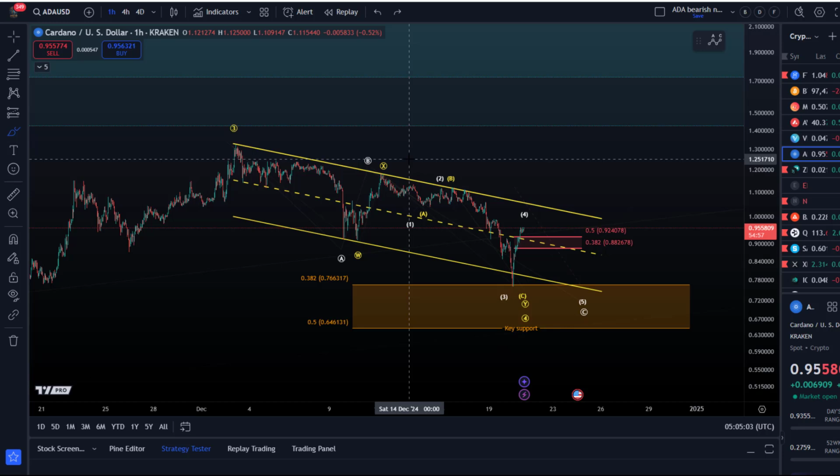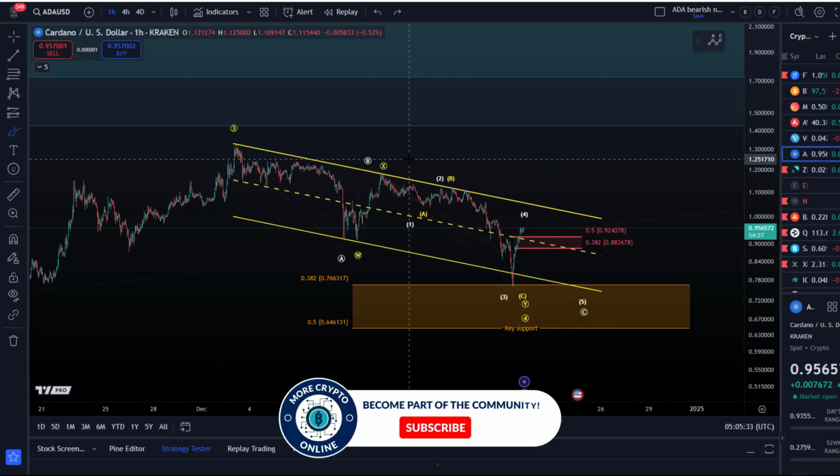That's typically a very likely corrective scenario. These ABC structures are the common form of a correction. But cryptos love to do these WXY structures, which is why specifically on the ADA chart here, I highlighted the potential that a low could be in a WXY structure. But when we have a WXY, because it's typically not the most probable scenario, we need to see a little bit more evidence for that. It is, however, also interesting that Bitcoin dominance could be about to drop. I talked about that in the latest Bitcoin video.